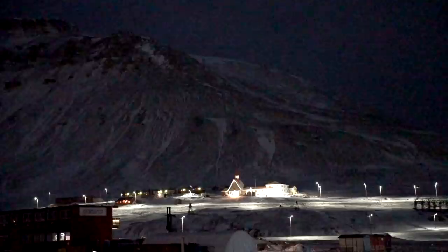Dark, but we're going up there. Right up there. My groom is freaking out. But yeah, so the village is right down behind us. And we are heading up this mountain right here.